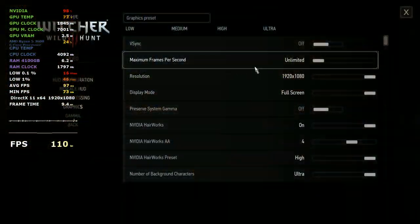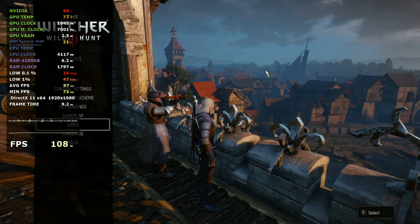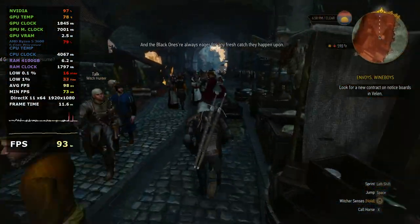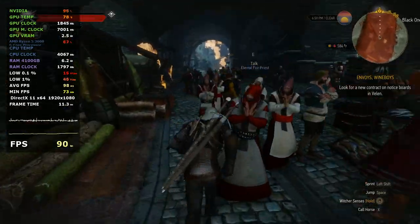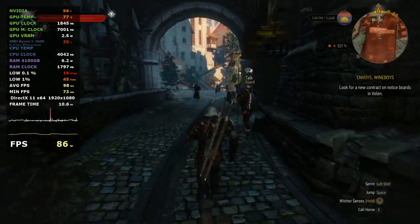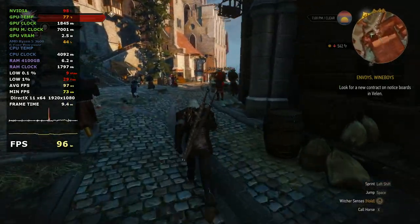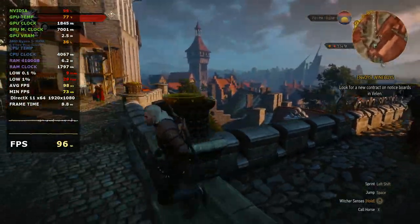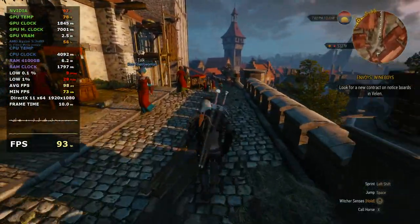The Witcher 3 in our test, all values on the highest, and moreover Nvidia HairWorks on high. The GPU loads very well, the CPU sometimes up to 85%. On average we have 96 FPS, which for Witcher 3 is good. On the FPS graph we have pulsations sometimes, but this is because of Shadowplay. Without video recording everything is okay.